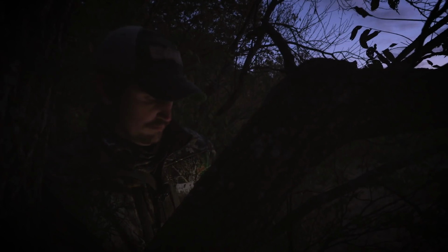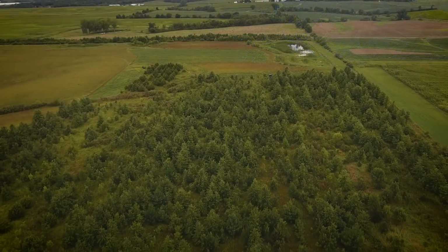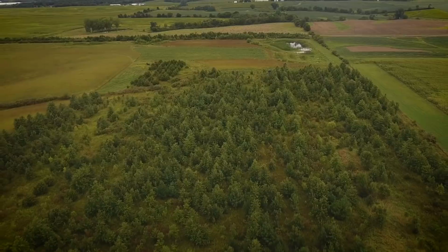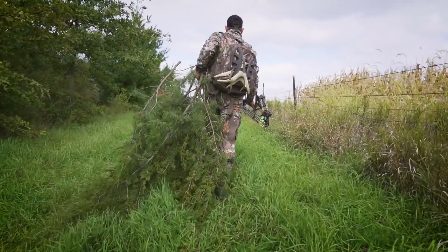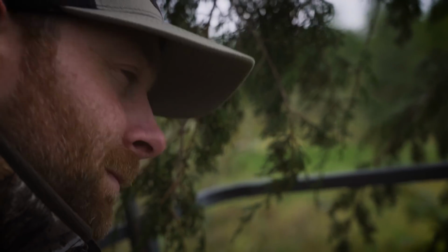Another cold front and another encounter with the Big Ten leaves Josh wondering about his next move. 150 miles to the northeast, Jared Mills is also out on the evening of October 11th hunting the giant deer. Jared saw a great up-and-comer, but no sign of his target.